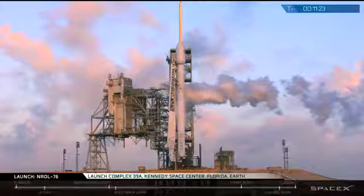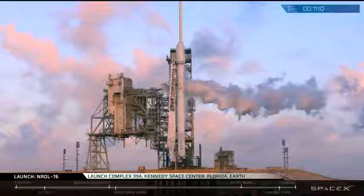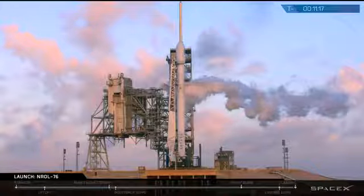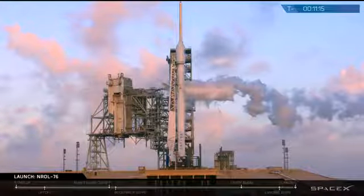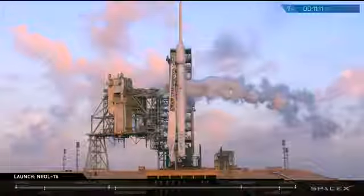You're looking at a live view of the Falcon 9 rocket on the SpaceX launch pad, preparing for liftoff in just about 10 minutes from now at 7:15 a.m. Eastern Time. Good morning and welcome to the live webcast of the NROL-76 mission.